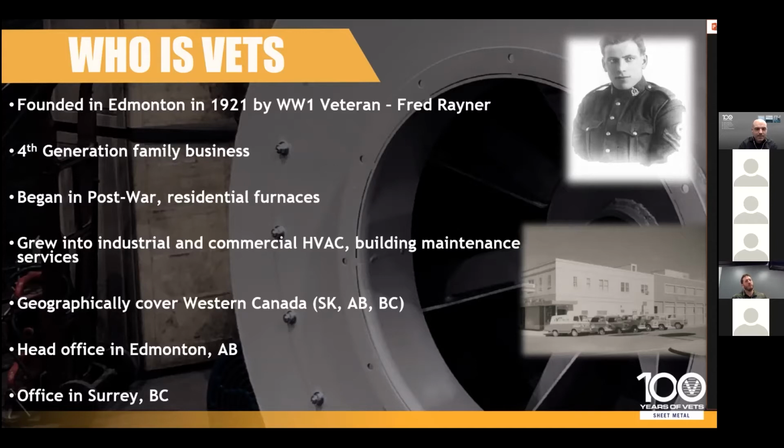And so it begins in the post-war. The first work that was performed by the company was more residential and furnaces, and it grew into industrial and commercial HVAC, as well as building maintenance and services.